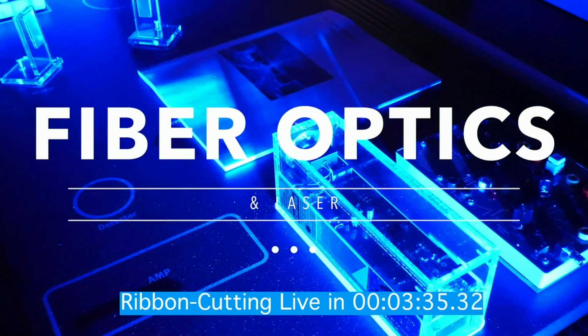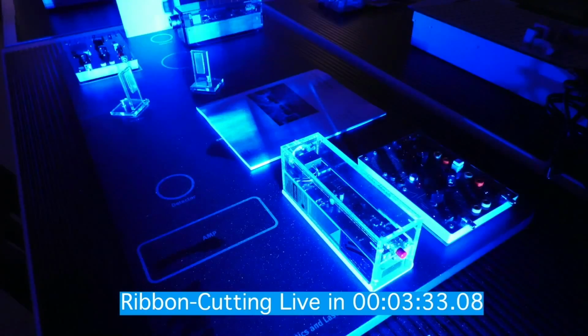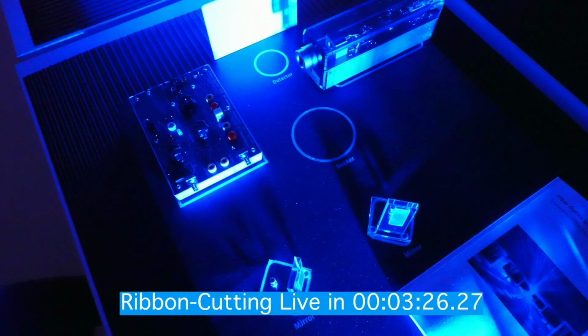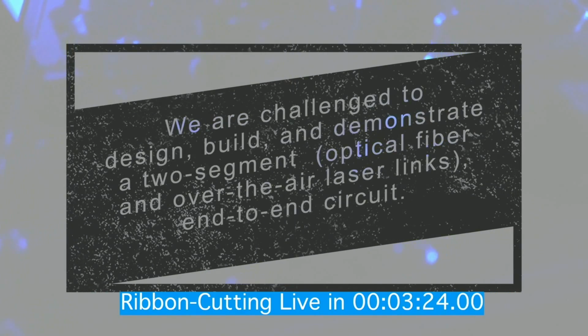We are trying to design, build, and demonstrate a two-segment optical fiber and over-the-air laser links end-to-end circuit. We learn how fiber optics and lasers are incorporated into our everyday lives, including how we receive access to satellite and internet connections.